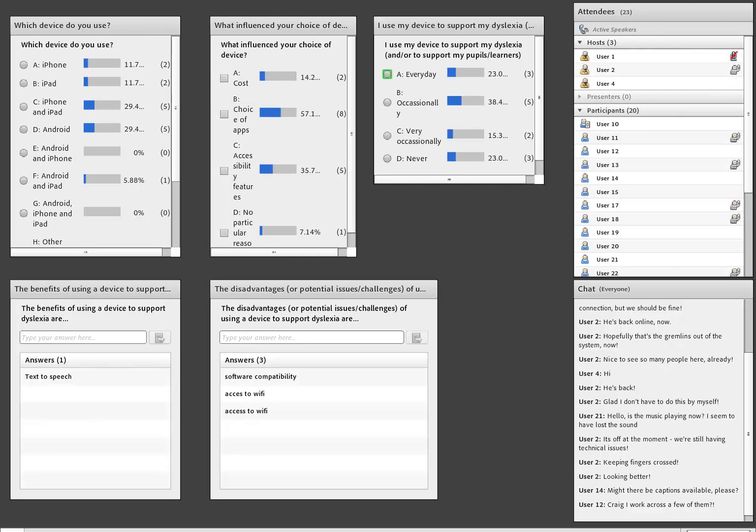And interesting to see that when it says none, I don't use a device. Look at that. So we've all got devices. If we'd done that 10 years ago, it would have been quite different. Okay, thanks for contributing towards the little poll.